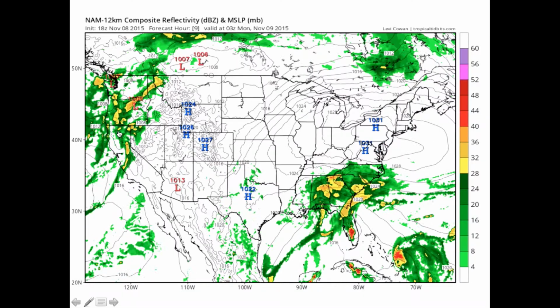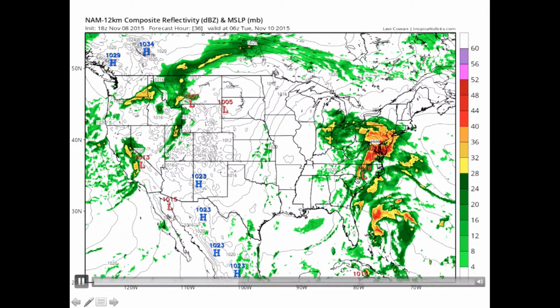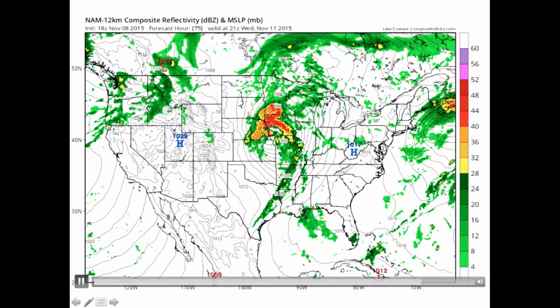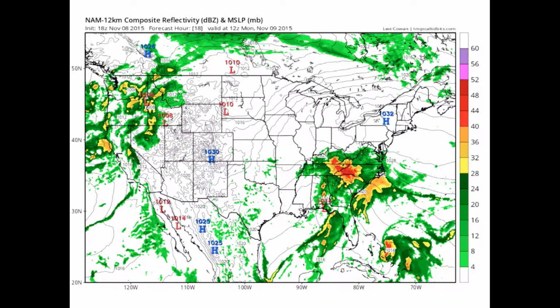This animation shows the next 3.5 days of precipitation across the U.S. To start the week, the northwest and southeast corners of the U.S. are dealing with precipitation. Heavy rain in the south has been a repeated story for the last few weeks, but the rain and snow in the northwest are a welcome sight.